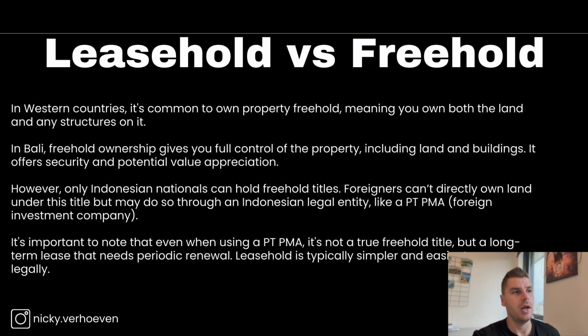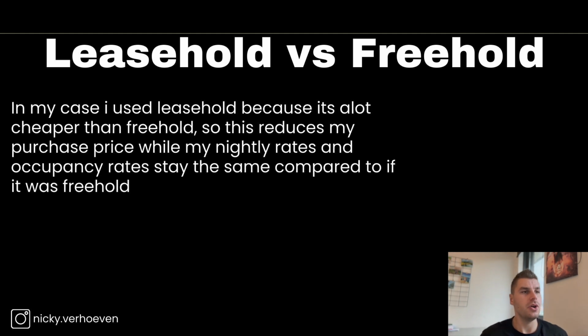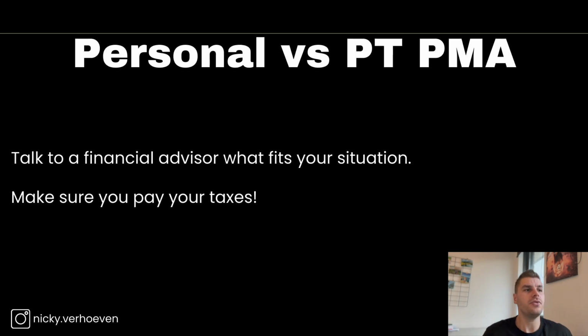But in my case, I picked leasehold because the ROI is way higher. Like I said, in my case, I use leasehold because it's a lot cheaper than freehold. So it reduces my purchase price while my nightly rates and occupancy rates stay the same compared to if this unit was freehold. Then we have the personal versus PT PMA investment.